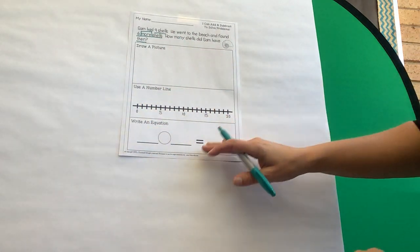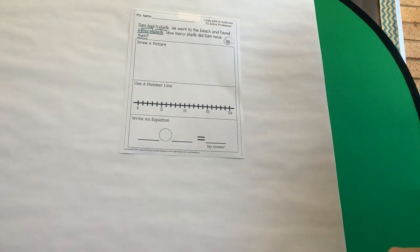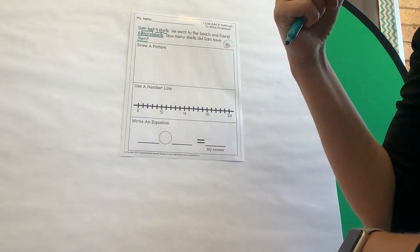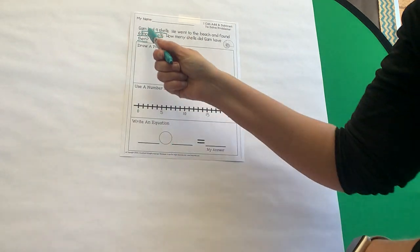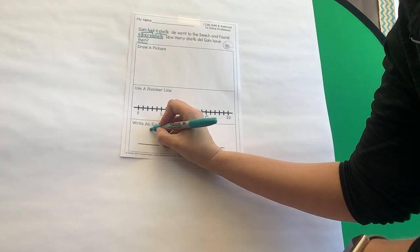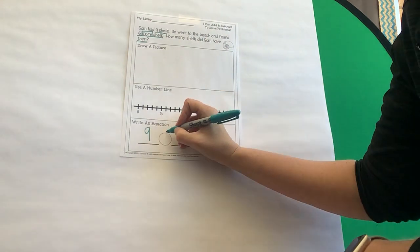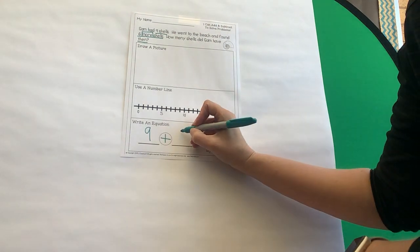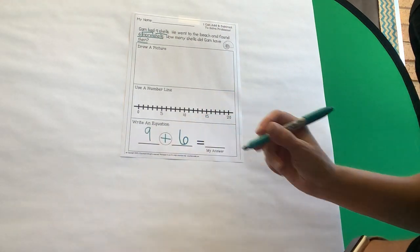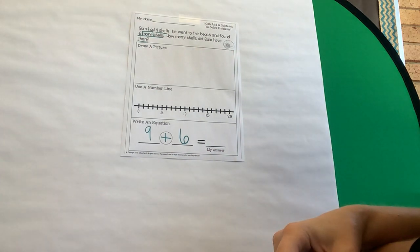So you don't have to do the picture first. If you want to try the number line or the equation first, that's fine. A lot of you guys, when you did it on the Zoom, you did the equation first. So we can start with that if you want. So we know Sam started with 9. So I'm going to put the 9 right here. And then he got 6 more. And that word more tells me that it's going to be a plus. So I'm going to put the plus right there. And how many more? He got 6 more. So there's the equation. I might not know the answer yet, but that's okay.